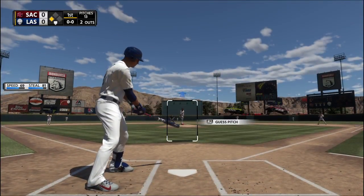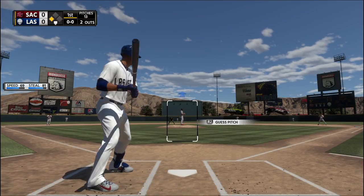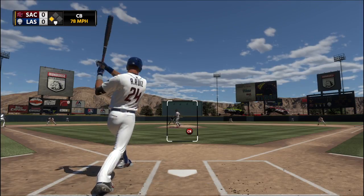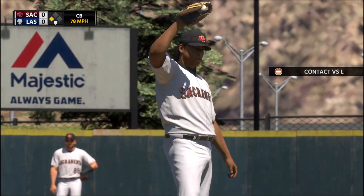So striding forward now, Alvaro Ruiz. Runner in scoring position with 2 gone. Ready to deliver. Here's the first pitch. A swing and a miss at the big curveball.